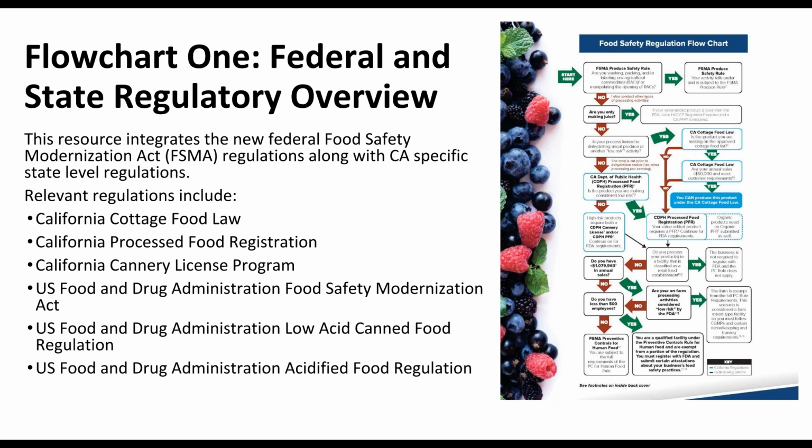Relevant regulations in this flowchart include the California Cottage Food Law. You could use this flowchart to determine whether or not the product you're interested in producing would actually fall under the Cottage Food Law. We also go through the California Processed Food Registration and Cannery License Program, as well as relevant FDA regulations, the federal regulations, both the Food Safety Modernization Act and the low acid canned food and acidified food regulations. I do encourage you to first utilize this resource to determine which regulation your business falls under.